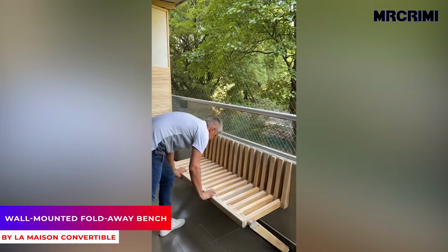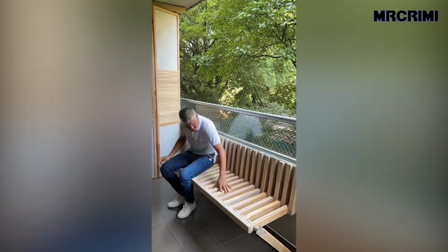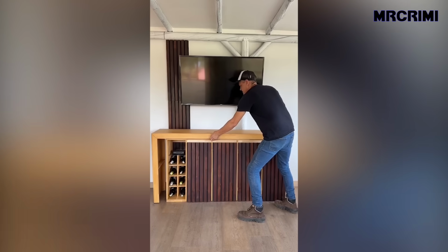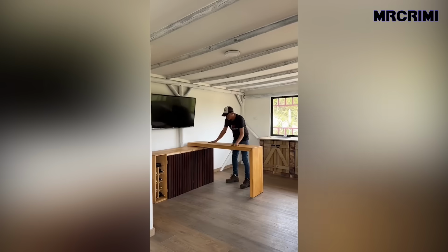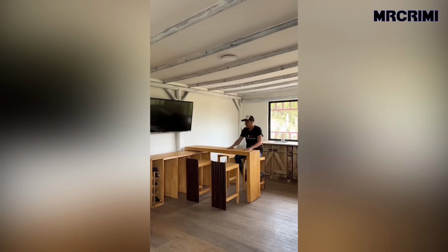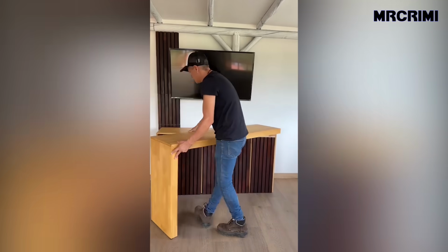Camilo Calle brings innovation and elegance together with his ingenious designs. First up is a bench that's not only sleek and stylish, but also perfect for compact spaces where every inch matters. Also from this talented designer, we have a DIY swivel table that's perfect for maximizing small spaces like workrooms, children's rooms, kitchens, or dining areas. With its hidden chairs that slide out effortlessly when needed, this table is the ultimate space-saving solution, blending style with unmatched functionality.